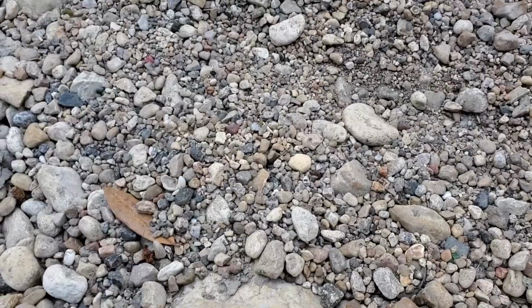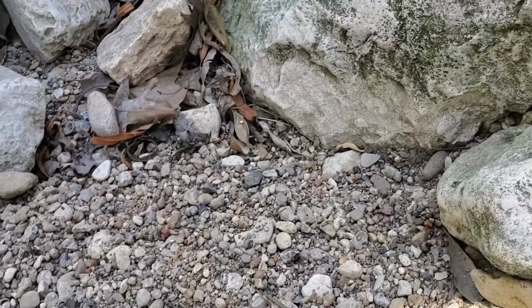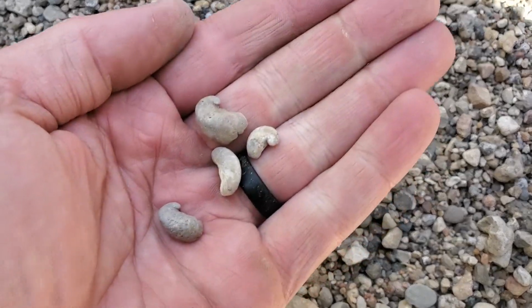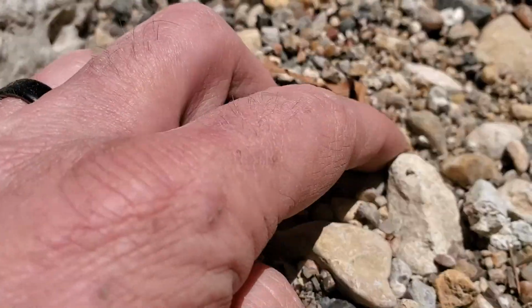I don't mind working hard and splitting open tons of rock and finding rare stuff, but I'm not gonna lie, being able to just sit somewhere and pick through a gravel bar and pick out a gazillion fossils is pretty darn fun too. Check this one out. It's a good sized one for this stuff.